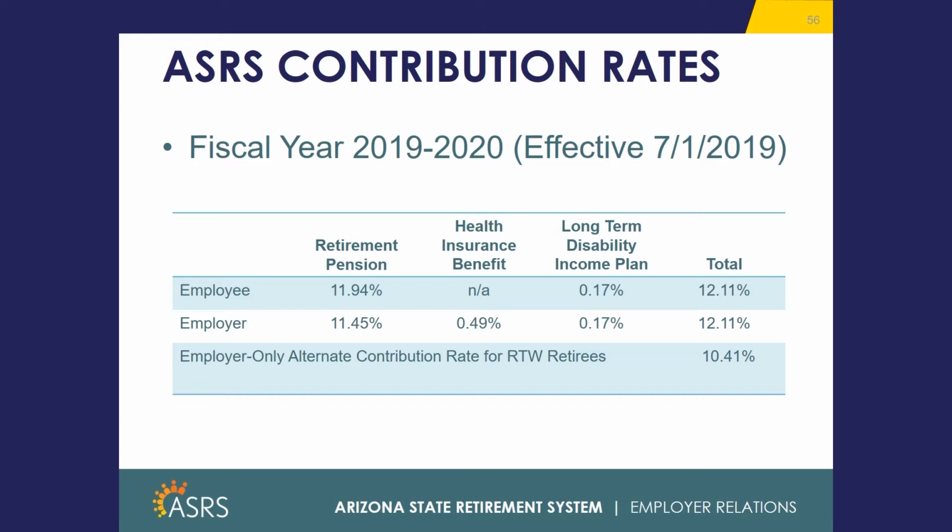The breakdown, you'll see the first one, employee. When the payroll department remits the contributions, we'll break it down to 11.94% for the employee. The health insurance benefit is none for the member. Long-term disability is at 0.17 for a total of 12.11.